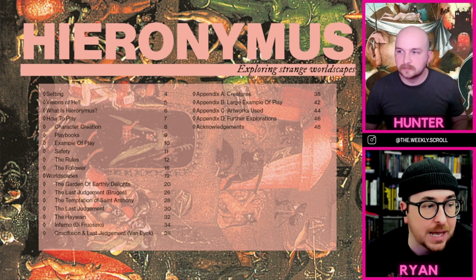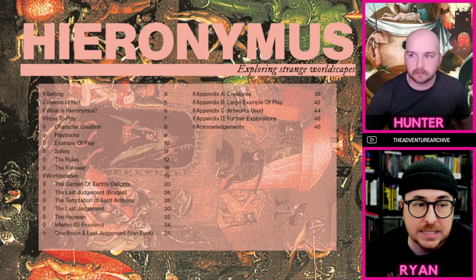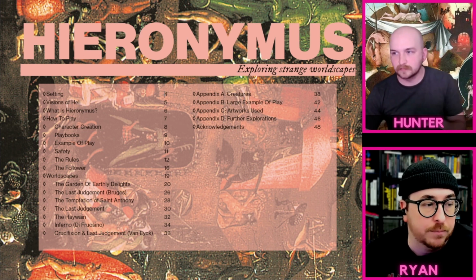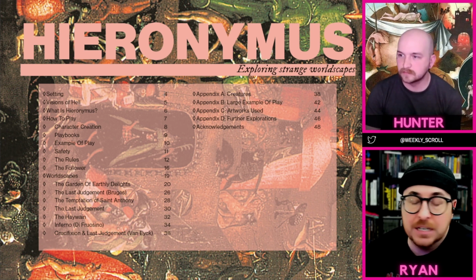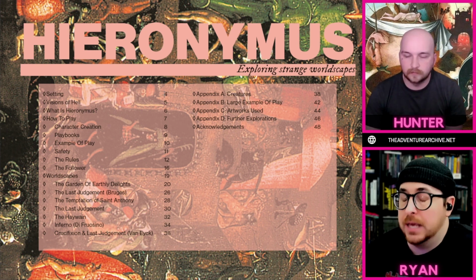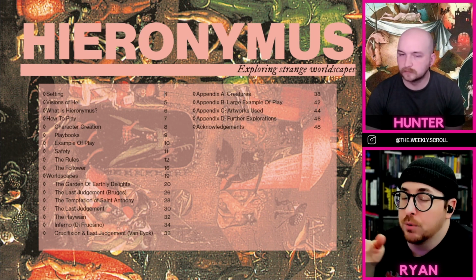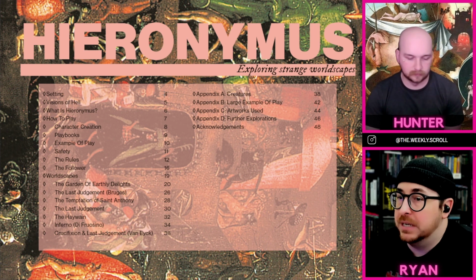It's broken down by setting and how to play, and all of that goes only to about 17 pages. And then you hit the worldscapes and four appendices, and that's pages 19 to 48, right? So more than half the book is literally just going through the hex map, explaining the hexes, and then doing appendices.